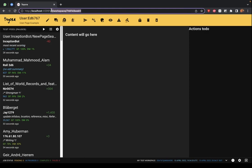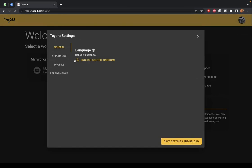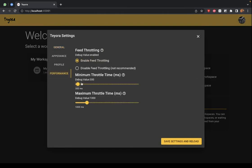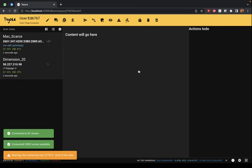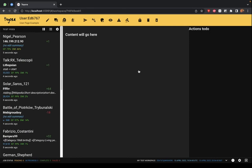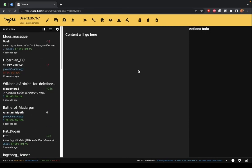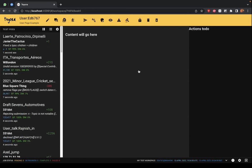But if I leave here and return to my workspace selector, then I can hop into my settings, and you'll see in these performance options, I have options to change the minimum throttle time and the maximum throttle time. I can disable it. So if I disable it, I can give you a show of what that might look like. See when they start coming in. You see how they come in a lot quicker, and it's also a lot less even. So just from a user experience point of view, it is easier and a lot nicer to have that sort of throttling where everything just sort of trickles in.